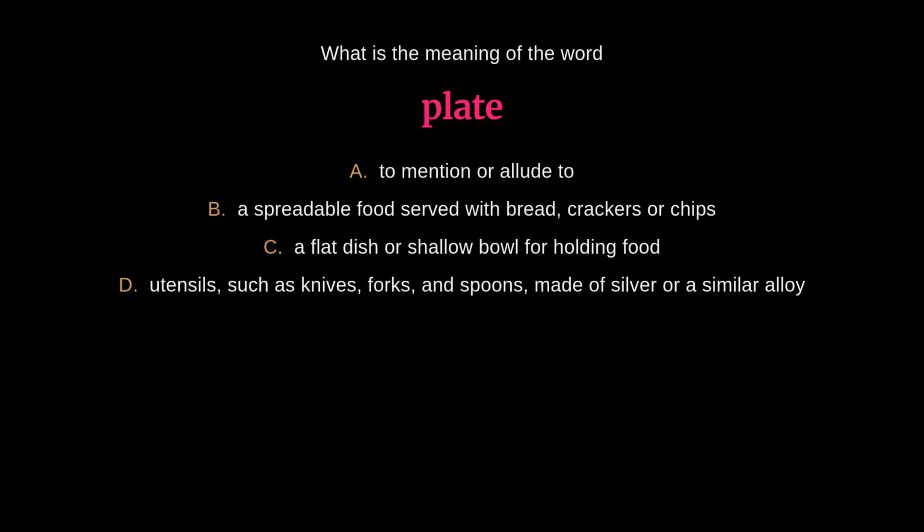What is the meaning of the word plate? The answer is C. A flat dish or shallow bowl for holding food.